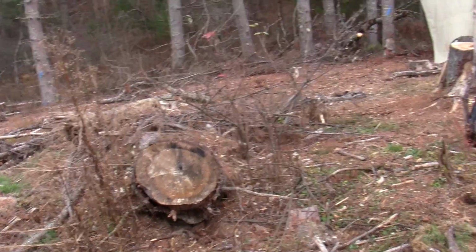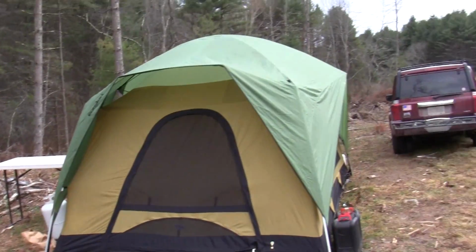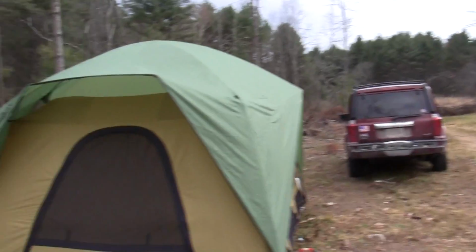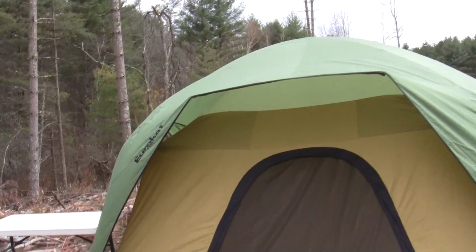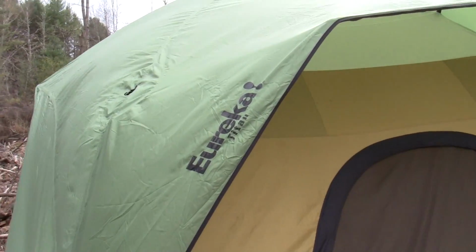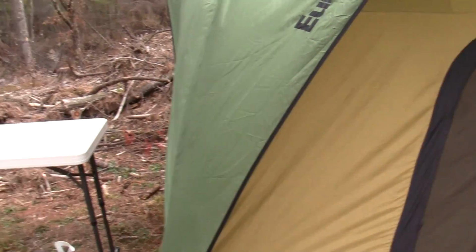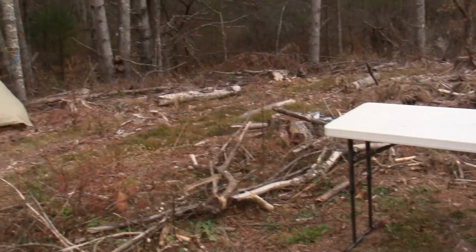Thought I would show y'all my camp a little bit more detail. Now over there is my Jeep Commander, and this is the tent here, and the tent is a Eureka Titan. And I'll show you that real quick. And that is just an excellent tent. I've had it for a couple of years and it really does well.